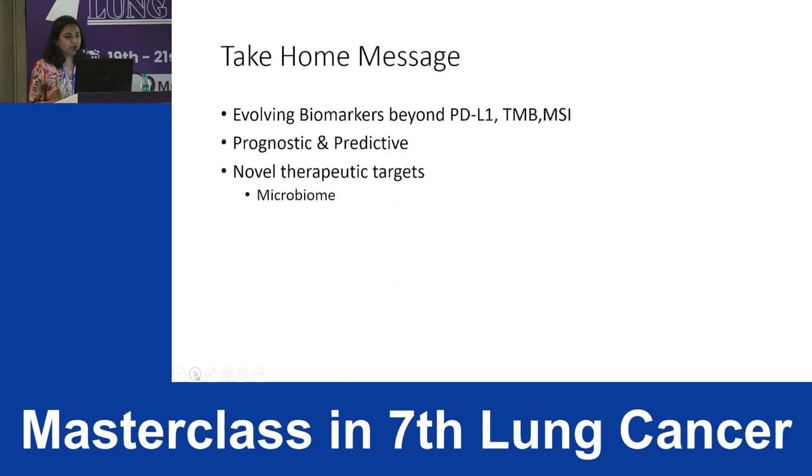So we have a lot of evolving biomarkers for immunotherapy beyond what we use today. They are going to come up in a large way. Some are limited by technicalities of doing them in clinical practice, but others have predictive value, and of course, they give us potential for novel therapeutic targets like the microbiome.